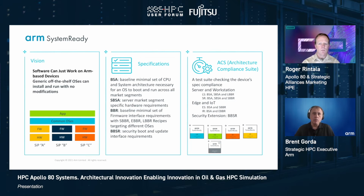And the vision here is that software just works on all the ARM devices. So by conforming to System Ready and using the ARM ISA, Fujitsu gets to take advantage of 10 plus Linux distros that you can get support for and just boot up and run on the system. Satoshi jokes that he can boot Windows on the Fugaku system. I don't know that he's actually tried it, but it would be fun to see him do that.